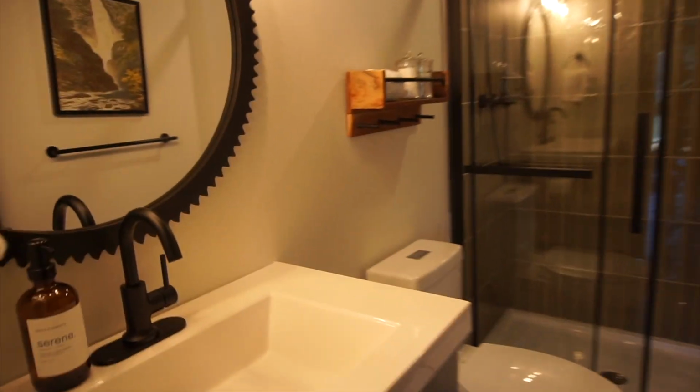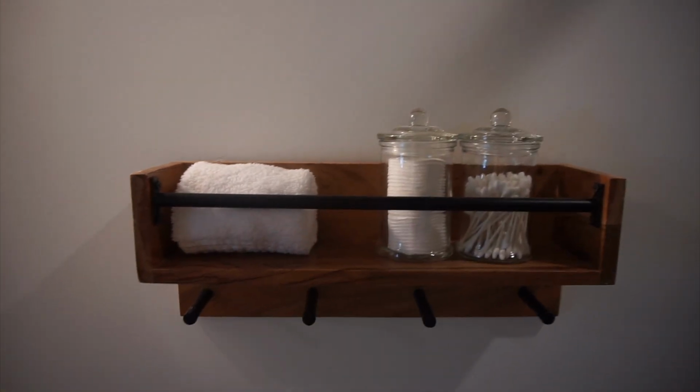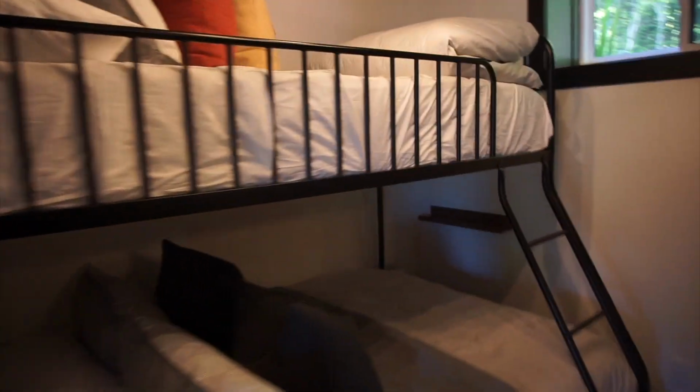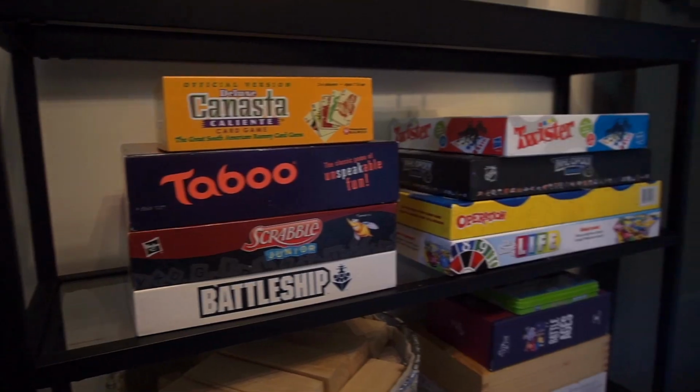And then we've got our second bathroom with the most gorgeous shower. Look at these tiles. Oh my gosh. So nice. I love when Airbnbs do stuff like this where they just leave small things that you may need. And then we've got the bunk bedroom. Obviously this would be amazing for kids. We've got a double on the bottom, a single up top, and also all these games.